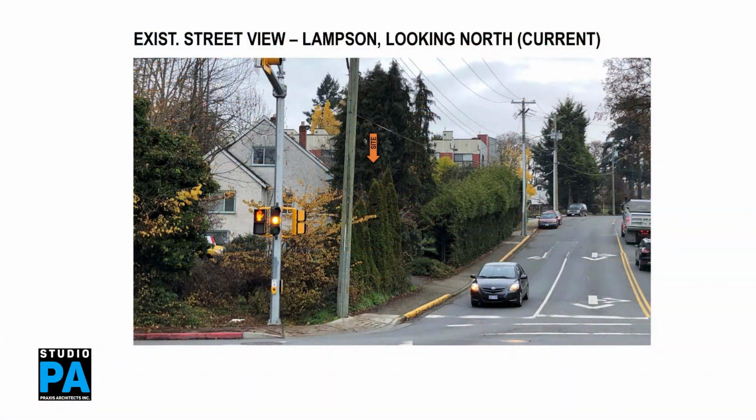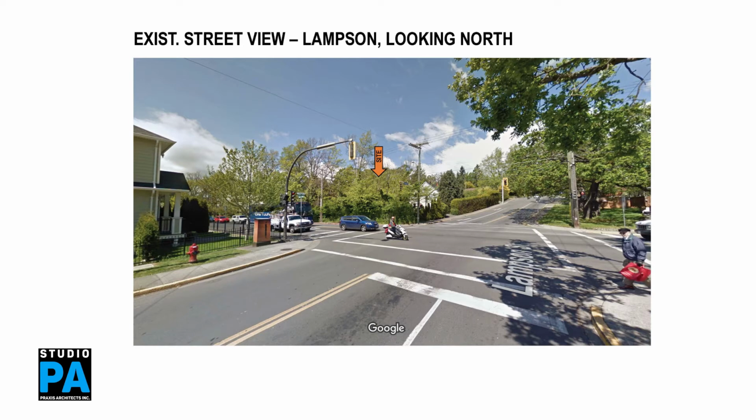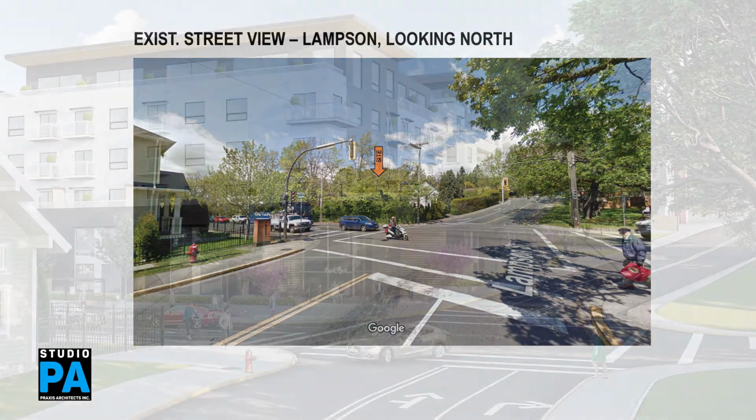Looking from Esquimalt Road up Lampson Street, this is a view of the existing property. Looking north on Lampson from the south side of Esquimalt Road, this is a view of the existing property. This Google Street View is taken before the townhouses behind the property were built.